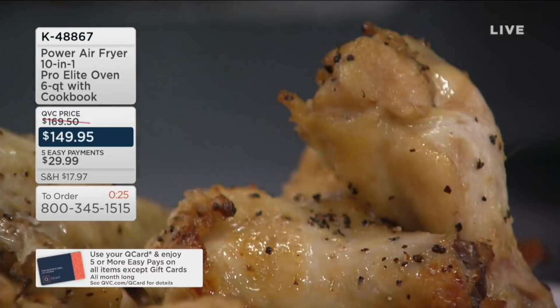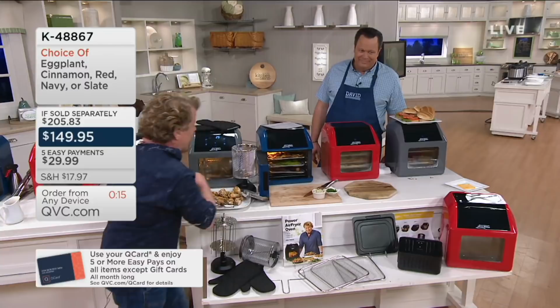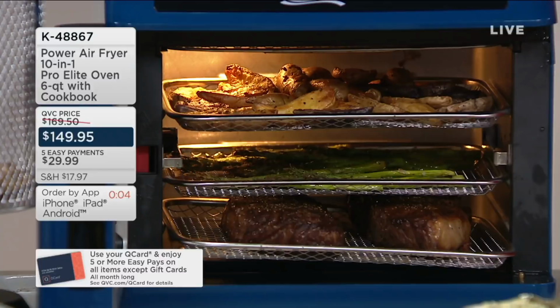One really quick thing, guys, before I get wrapped here. I want to show you three-level cooking now, because this is really what takes this to a whole other level. We did our potatoes up top, we did our asparagus, and then down below, we did our steaks. So now you can do complete and full meals in one oven at the same time, all air fried with just a little bit of oil. All coming together for you at a really fantastic price.